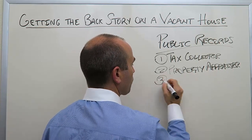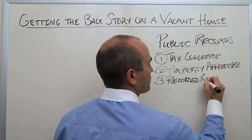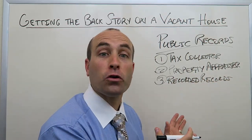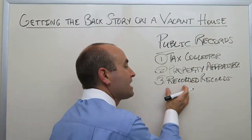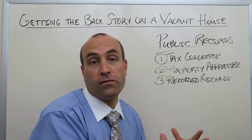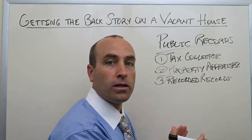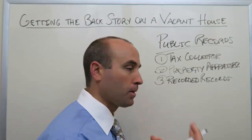Okay, number 3 is we have the recorded records. Now, in certain areas, that's the clerk of the court. In certain areas, that's called the register of deeds. There's a bunch of different names for this, but the concept is every deed, every mortgage, every deed of trust, if you're in a deed of trust state, these are all the recorded documents against every piece of real estate get recorded into one office per jurisdiction, per county, parish, borough.